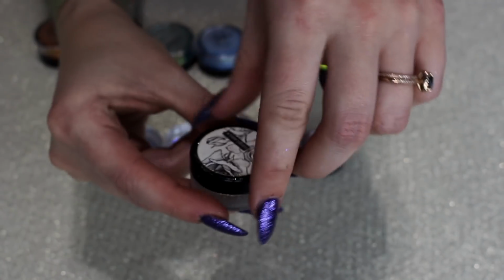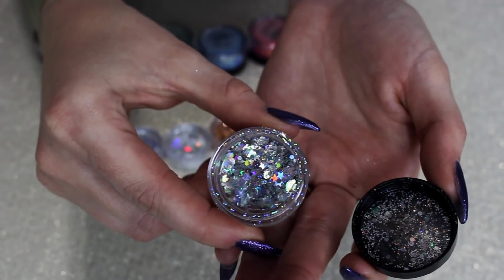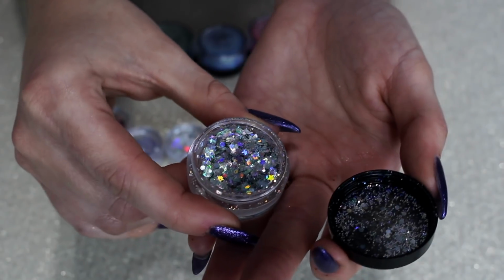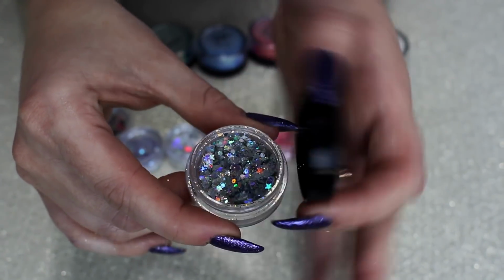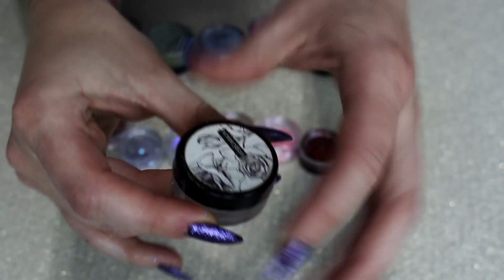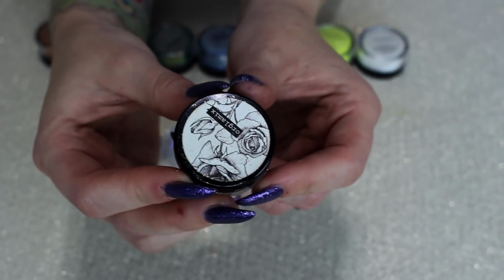This one is Lucid Dreams. I will open this one so you can actually see it because you can't see it through the bottom. It's just holographic, multi-dimensional colors and shapes, and there's stars in it. And if I'm gonna use stars, this is the one I use. This is one of my favorite glitters of all time. I love popping this in the outer corner of my eye. I've been loving it for years, so I'm gonna keep this one around.